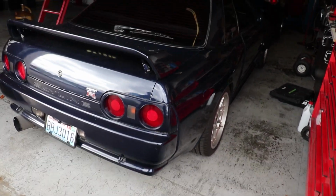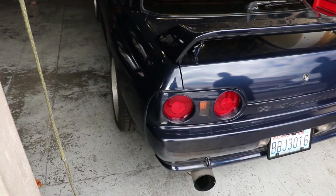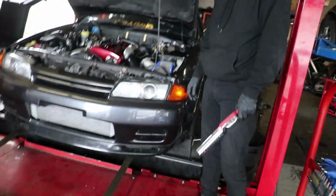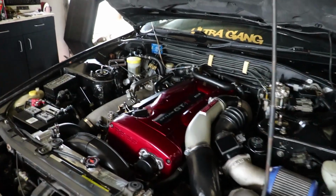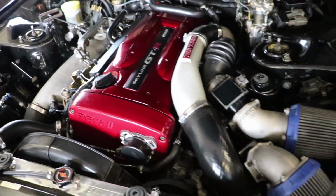Yeah, I'm not sure. This is blue. If you guys can't really tell, it's kind of hard to capture it on here. But yeah, running BBS wheels. I love that piece that came along. It was not there before.